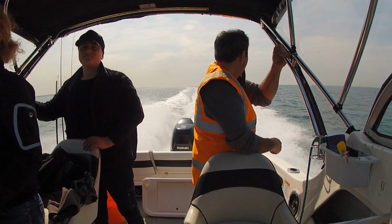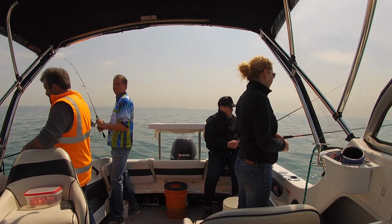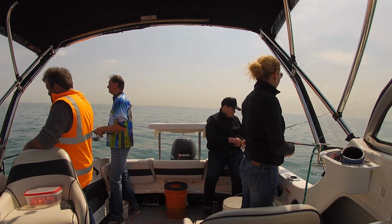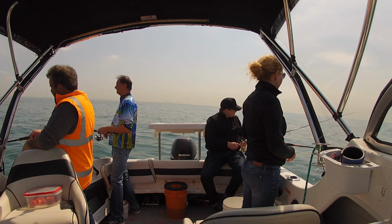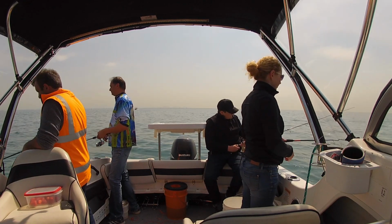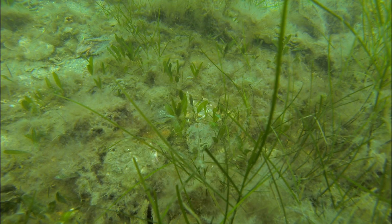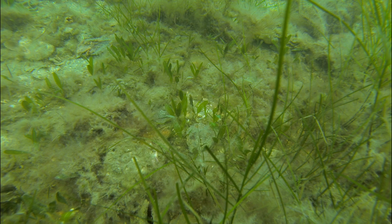It is September 2017. We launched in Werribee and we are on the way to Clifton Springs. There are good boat launching facilities at Clifton Springs and you don't need to go far if you're chasing squid. On board with me and Mima were Adrian and his son Julian. When chasing squid, it's very important that you drift on top of grass patches, and there are plenty of those patches around this area.